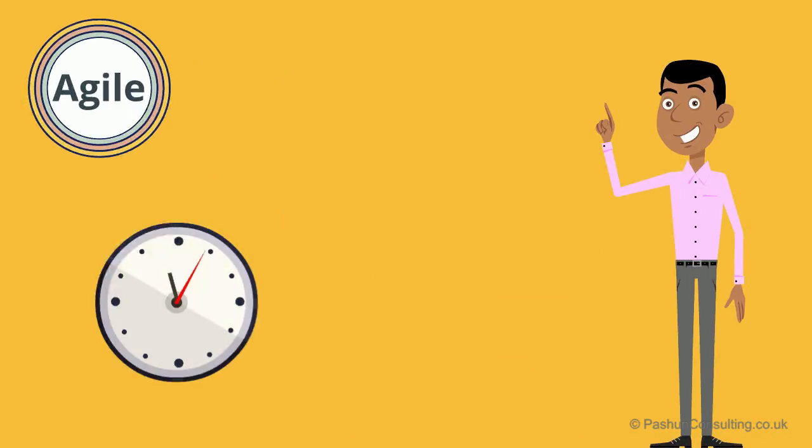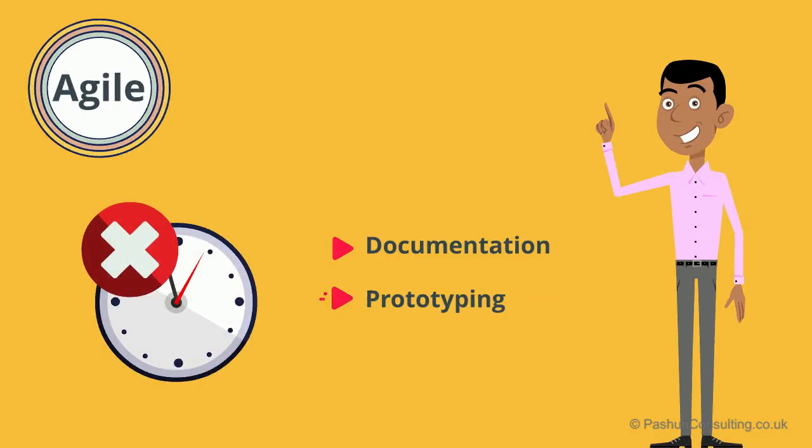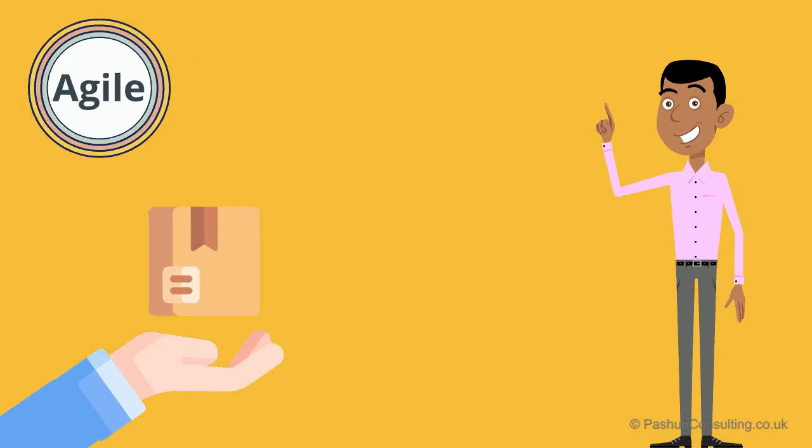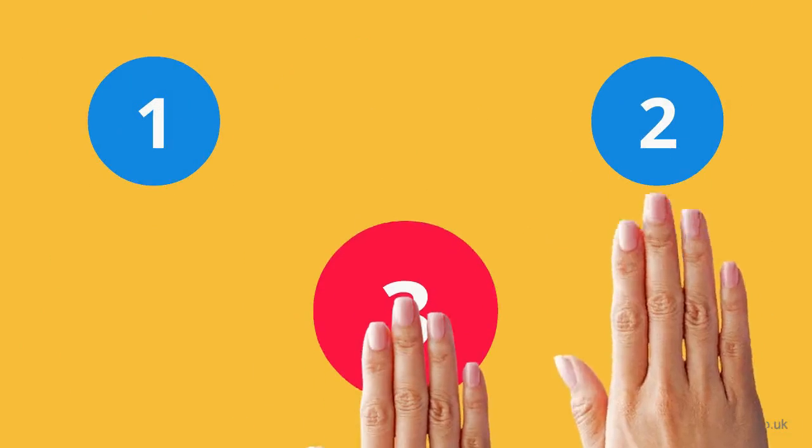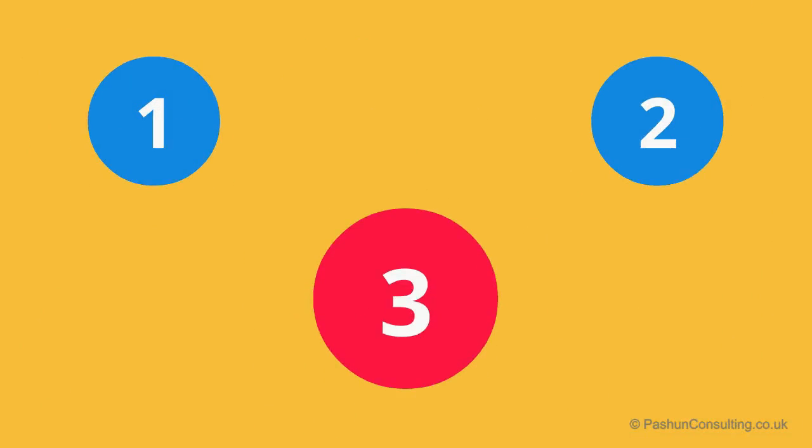Agile ensures that no time gets wasted on documentation and prototyping, which is not a sellable commodity. The working software that's delivered to the client is sellable in the open market and can begin fetching a return on the initial investment. This principle is a bridge between the earlier principles and the next one.